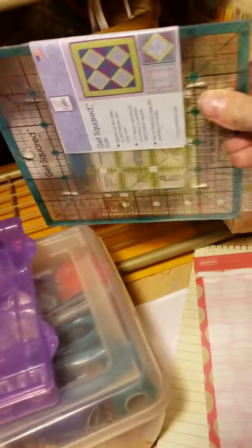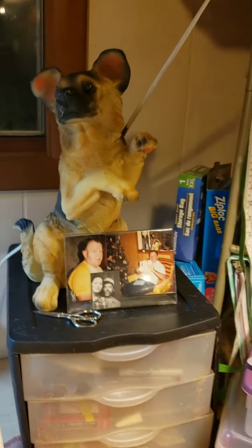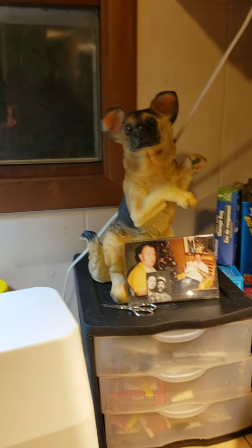But I do have a bunch of quilting rulers. Not that I quilt, but I do squares. There I have some extra bags. One of my German Shepherd. It's actually a solar light. It has a light that hangs on it, but I took it off. It's my grandfather, my parents.